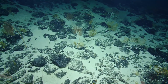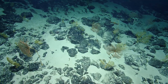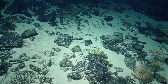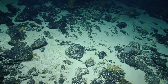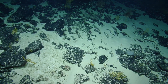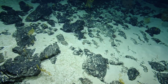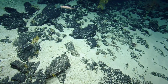Do you think those fly trap anemones are filter feeding and eating the coral? Because their tentacles are kind of pointed out. Yeah, that's a great question. I wonder. I'm not really sure. It really looks like there's some coral eating going on. Yeah, for sure. But I don't understand how. I don't know where their mouths are. Fish? Yeah. What is that?